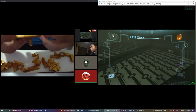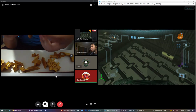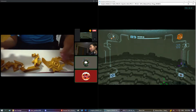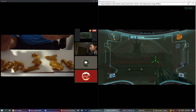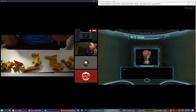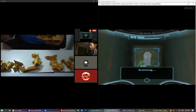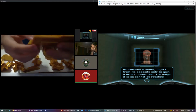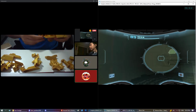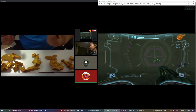Okay, I'm trying to go into this black door right now, but I have no idea how. It's right below me. Yeah. But this thing is in the way. I'm loving this and hating this at the same time. Does that make sense? That does make sense. Oh, I think I have to... Okay. Oh no, I reckon I'm missing something. Okay, just scan this. Unable to scan. Recommend scanning object from its opposite side. Oh, right. As in, I have to scan it from the other side. That's sad. What's this door?